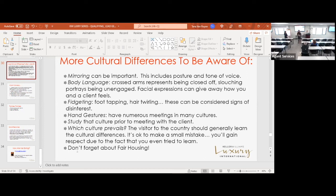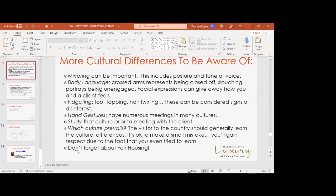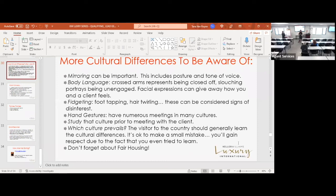Study the culture prior to meeting with them. And how do we know which culture prevails? Well, if I'm visiting France and I'm doing a transaction there, I'm going to follow their customs. Most of the time in the United States, they would follow ours. However, I would still research if it's a client that's flying in, or if they're really strong in their culture, just like Linda says, she went to an appointment and she observed it all in the household. So don't discount it because they live here. It still may be a big factor in their lives.